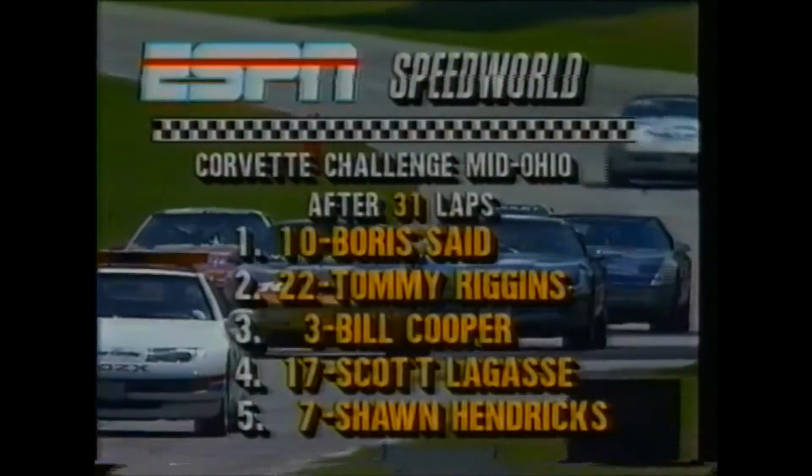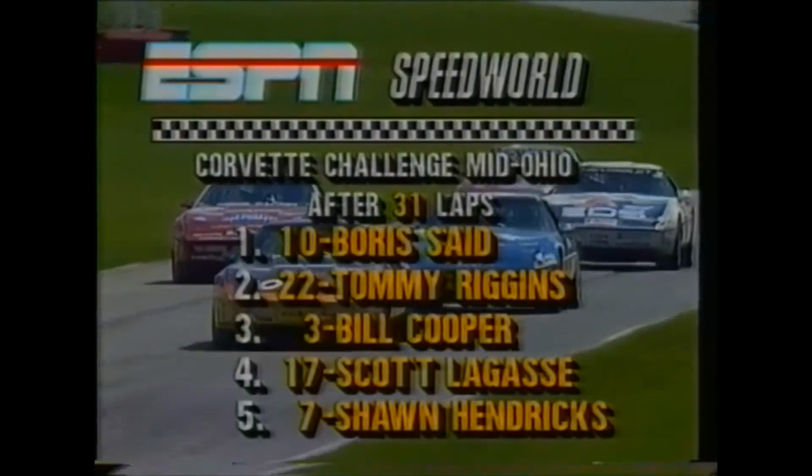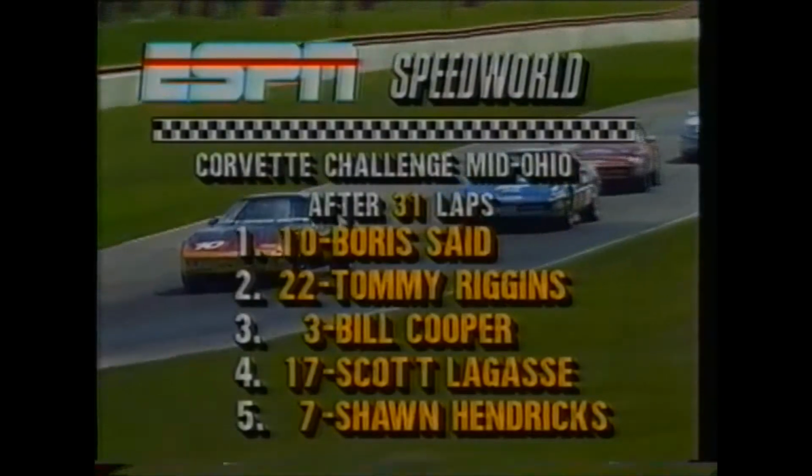Pace cars out. Yellow flies around Mid-Ohio after 31 laps of the leaderboard. We will rock on with Boris Said in front of this Corvette Challenge after this.